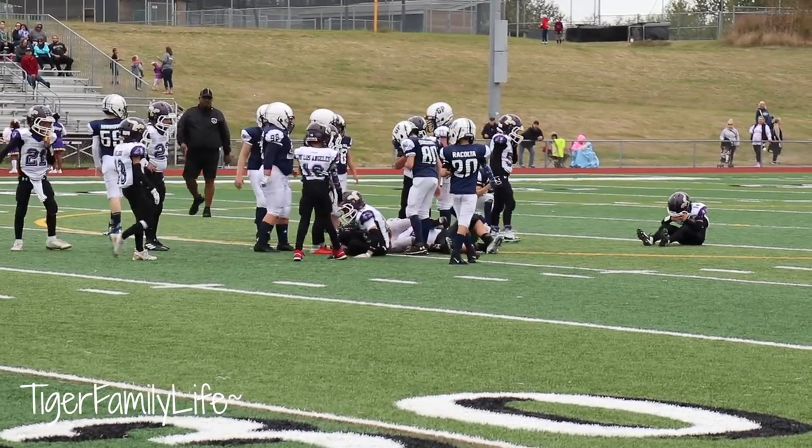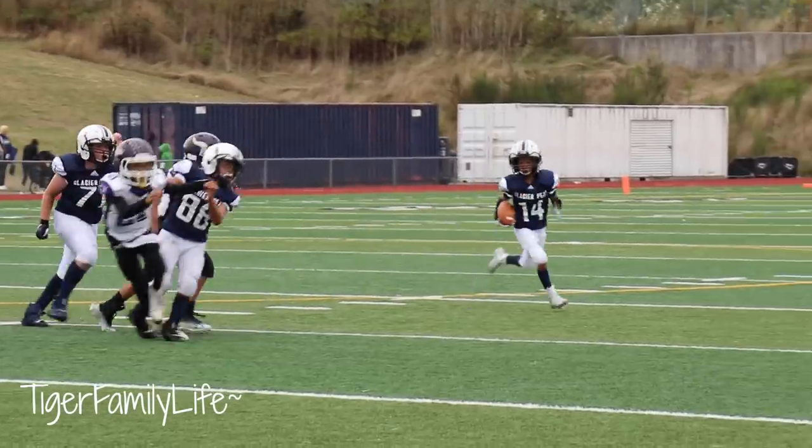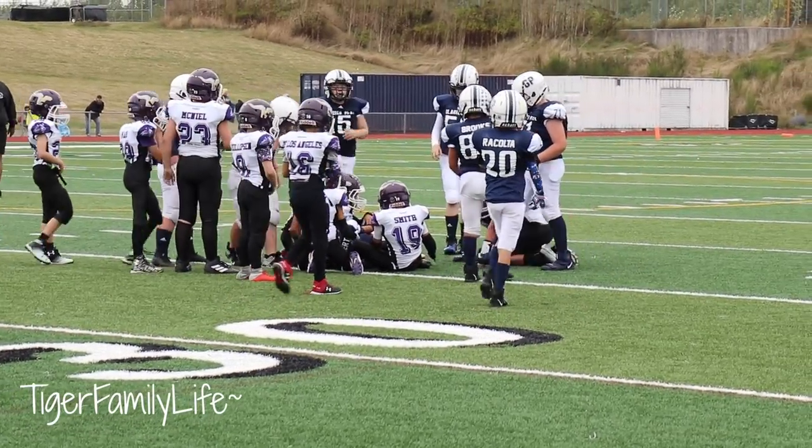Second down and 10. Coming in motion. Snaps. Hands it off. Number 14, good block right there. Mo fakes one, makes a move, but too many defenders. Gain of 5 yards, third and 5.